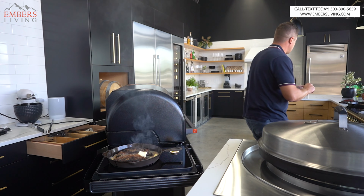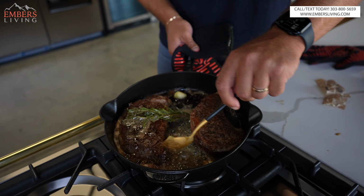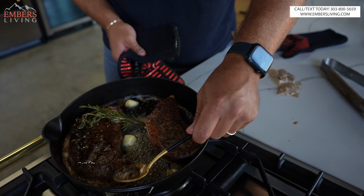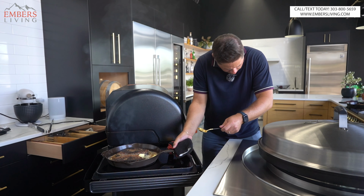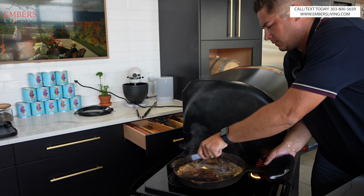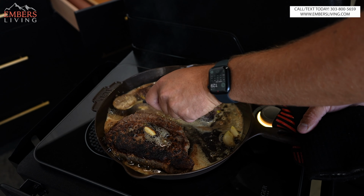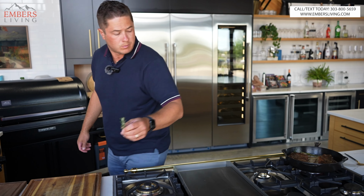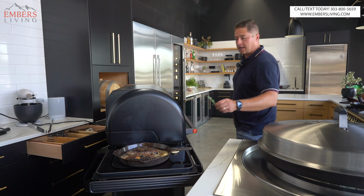Okay, more butter. I'm gonna start basting away, going to town. All right, let's baste these. See what we got going on. We're running a little hotter over here, Chris. Yeah, looks like it. Let's go a little more rosemary, one more of each. Get some freshness in there for this side.